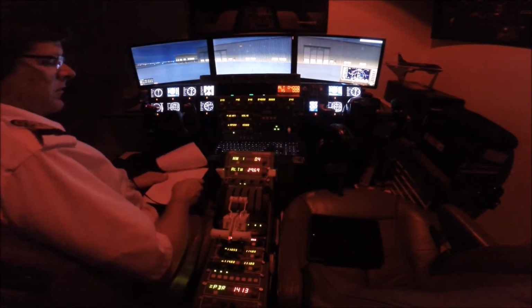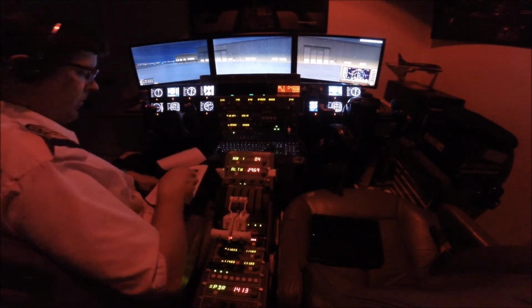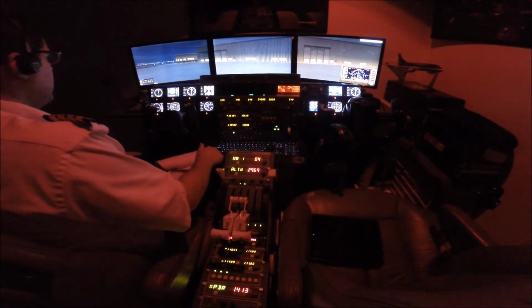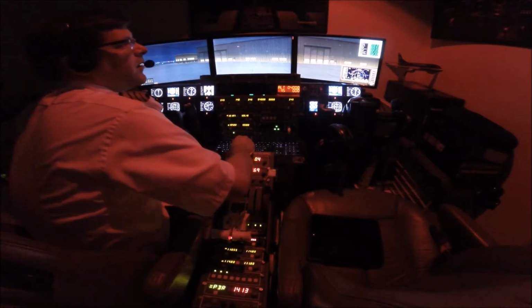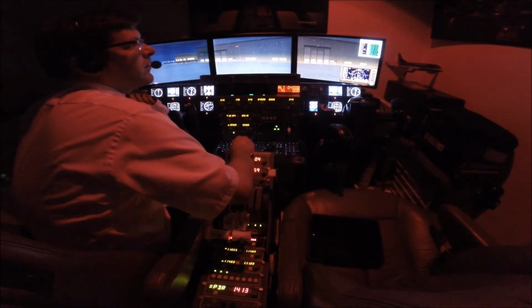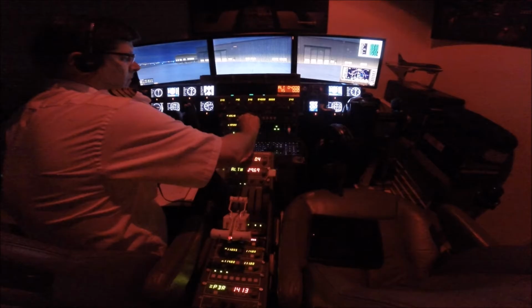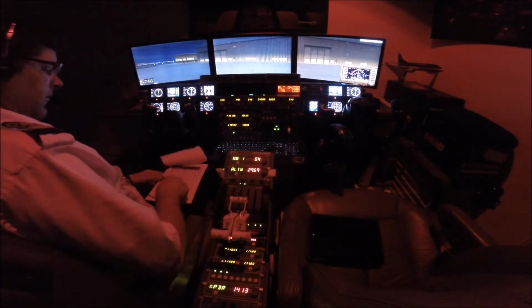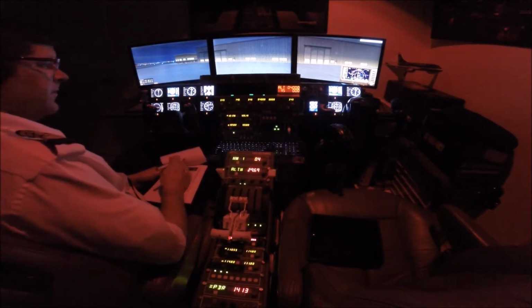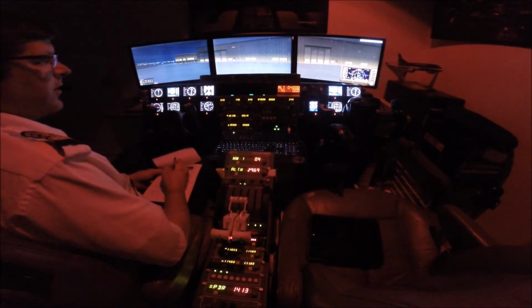And taxi checklist, but let's get our clearance. What did I do with the pad? There we go. 121. No, what? That sound indicates I'm not on the right frequency. What's ground? 121.7. Okay. So I've had a little series of errors already. I don't think I ever make any flight without some kind of little mistake here or there.